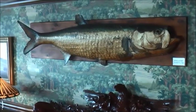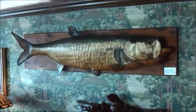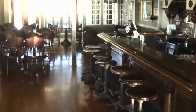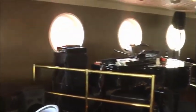Here are some signs that this room was designed for men. Arr! This is the engine room bar where there is nightly dancing and music. And look what you can look out and see.